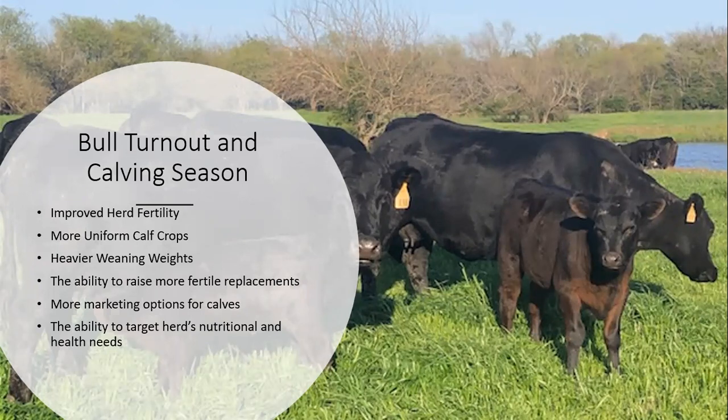But what that allows you to do is, number one, you're going to improve your herd fertility. Specifically speaking on calves for this presentation, we're going to have more uniform calf crops, meaning that we're going to have more calves that are similar in size and weight and in body type. By controlling a calving season, picking heifers off the front end of that calving season, we're going to be able to raise more fertile replacement heifers that will be older whenever we plan on breeding them. With having a more uniform calf crop, you're going to have more marketing options for those calves as well.